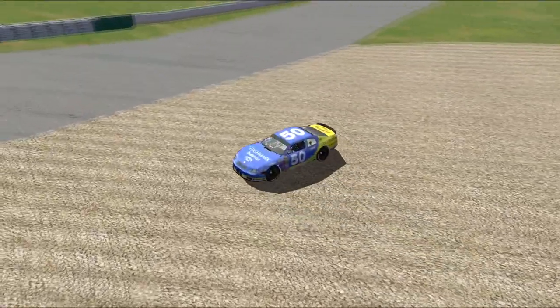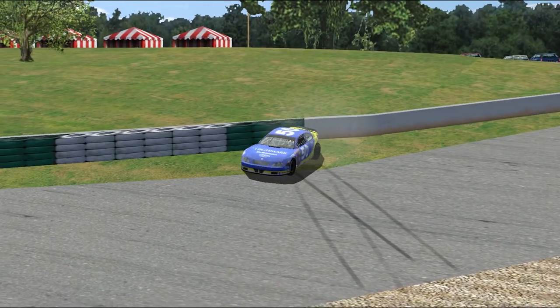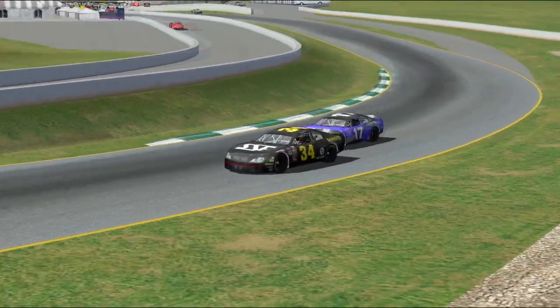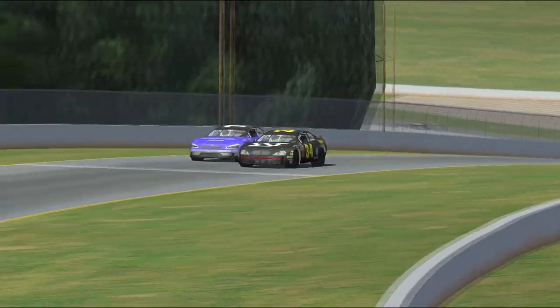Oh no, and Johnson gets into the back of Ellison and off he goes. Well, I don't think Johnson's gonna need a penalty for that. I think that would be a bit much, but that's very unfortunate because Ellison was having a very good run out there.